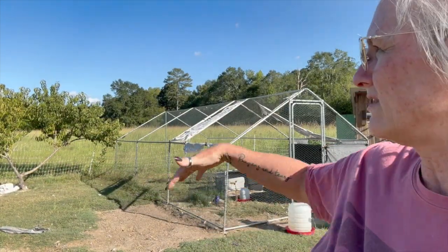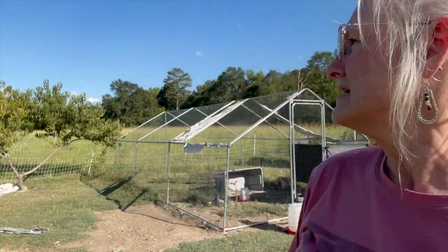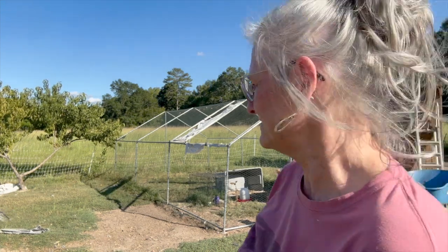Now some of the tarp pieces are all over the place here. So what I'm going to do is collect up some of those and put them in a bucket and get ready to throw them in the trash and everything like that. So that's kind of what I'm working on right now. So let's get back busy, shall we?